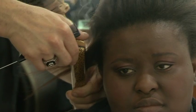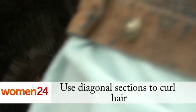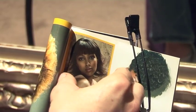Okay. Today, when we style your hair, I'm going to show you how to curl your hair, particularly using diagonal sections when you're using your curling tongs, to create that flicked-away but curly area around your chin. Okay.